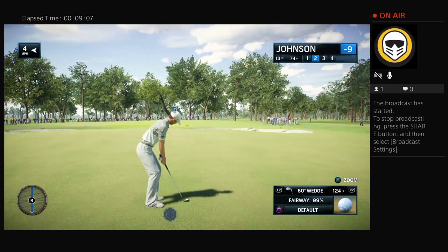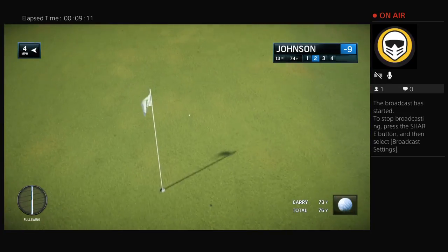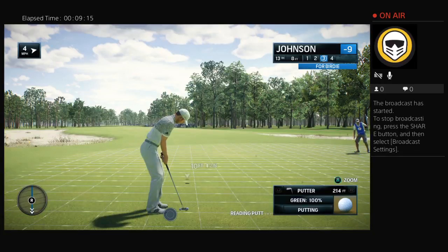Frank couldn't ask for anything more. Just the lie there, too. It is sitting up like it's teed up. Very solid right there. 8 feet away. Well played.